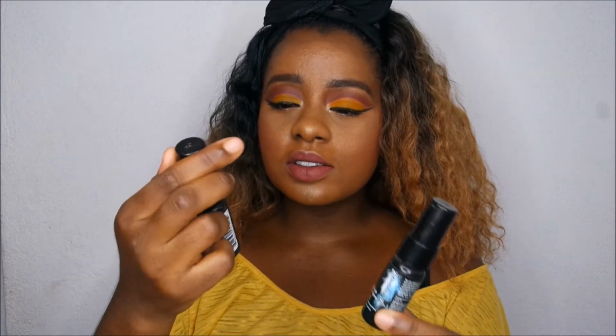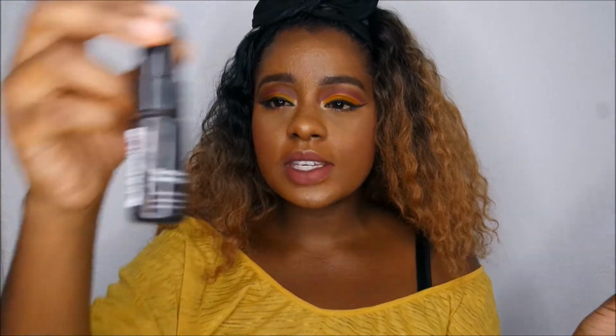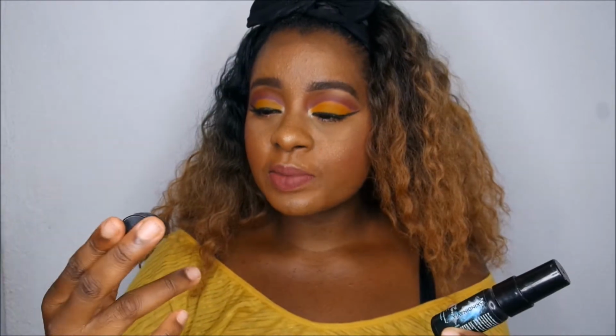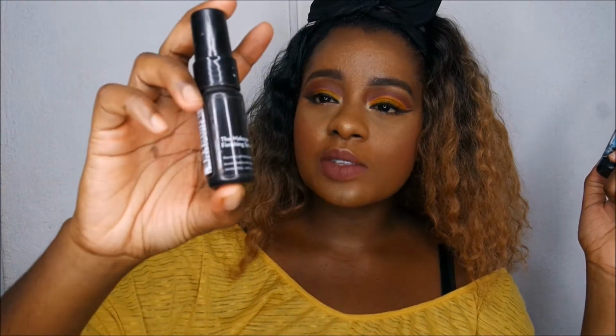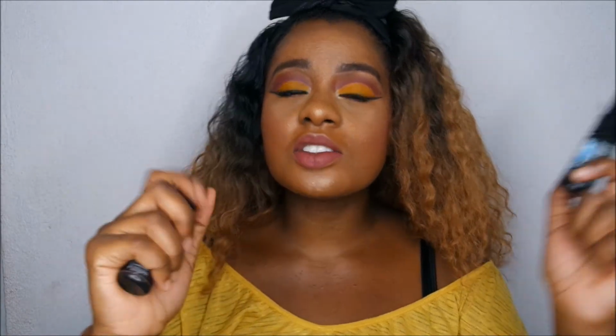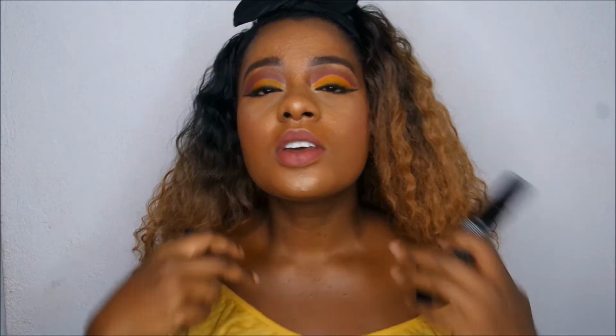Next up, I have the Skindinavia makeup finishing spray. This one is a setting spray, and Skindinavia makes really good makeup setting spray, and I think they're the owners of Urban Decay, I think. This is a travel size one, and when you use this, it sets your makeup. It doesn't do like the other setting sprays that just melt the makeup. It actually sets the makeup, and it makes the makeup last longer.